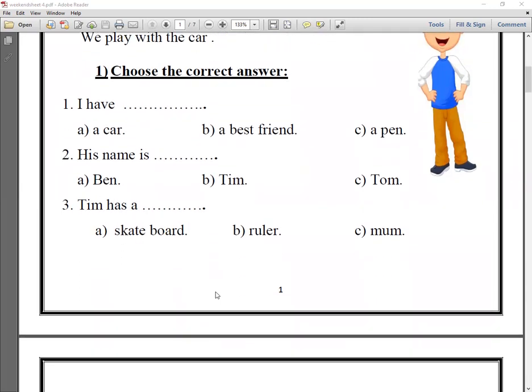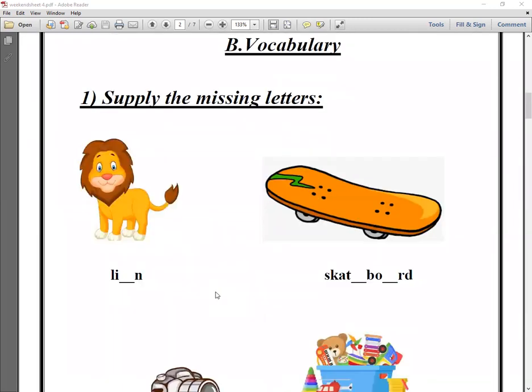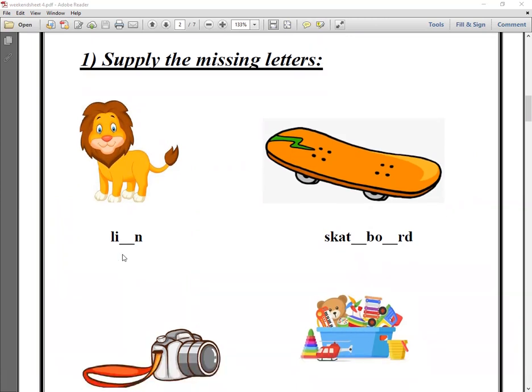So please open page number 2, vocabulary. Number one, supply the missing letters. What are you going to do? You are going to look at the picture, remember the word, then write the missing letter or letters. Look at picture number 1. What's this? So the missing letter is O.